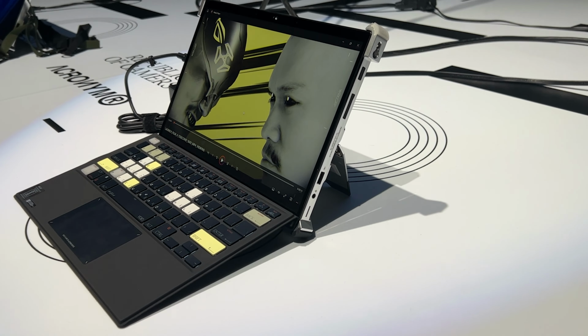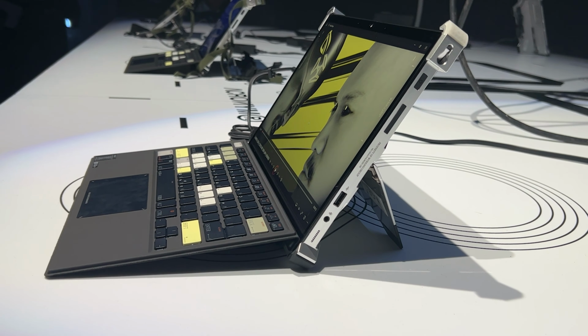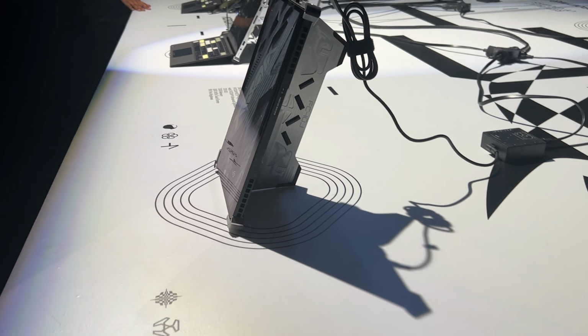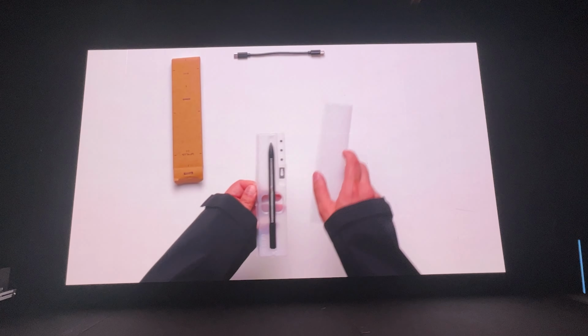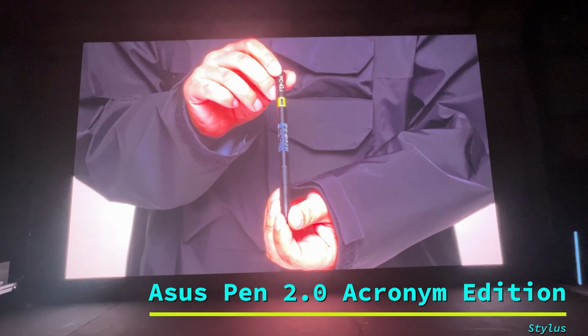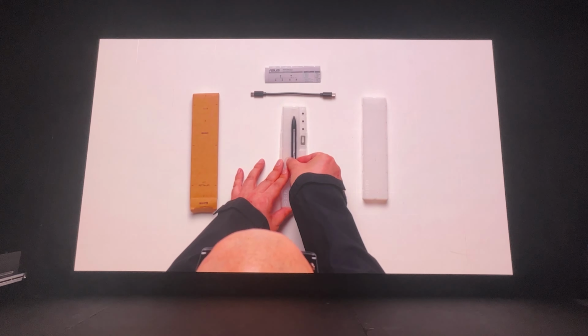The Flow Z13 Acronym also comes with a built-in kickstand, so you can prop it up in clamshell mode with a detachable keyboard or stand it up in this portrait orientation if you want maximum vertical real estate, or you're just really obnoxious. This laptop also comes with the Asus Pen 2.0 Acronym Edition stylus, but we'll give you more details on that and how it performs with our upcoming review.